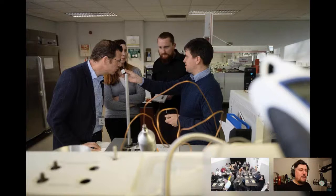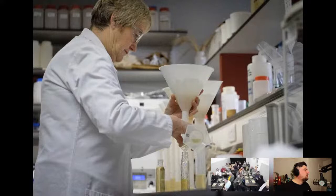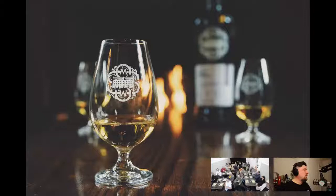And some of the work that goes into the analysis and assessment and quality of what we're bottling, I'm hoping that can shine through in what ends up in the glass for us as we taste through these whiskies. I hope you're all enjoying that 13. I've got a few things to talk about with the other ones, but I'm not entirely sure how far in we go.